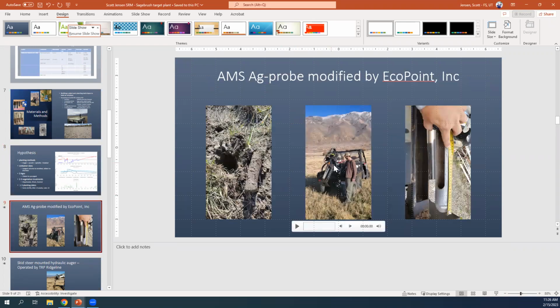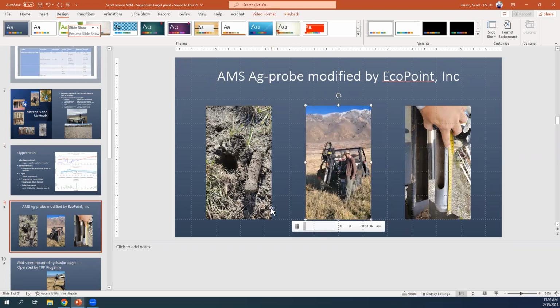So here's an example of one of the planting methods that was incorporated. This is an AMS probe.